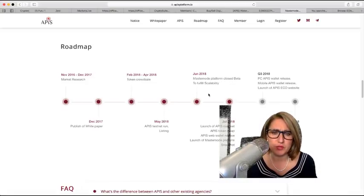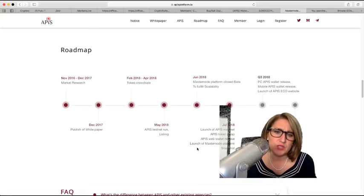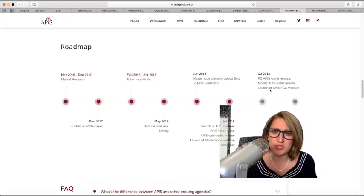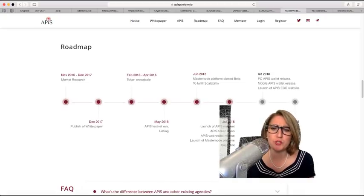All right, so they're working on their technology. Launch of APS mainnet, APS token swap, APS web wallet release, launch of Masternode platform snapshot. All right, so July they'll probably have some products that could be going out in the market. PC APS wallet release, mobile APS wallet releases, and launch of APS Eco website. Mobile app releases in Q4 2018.